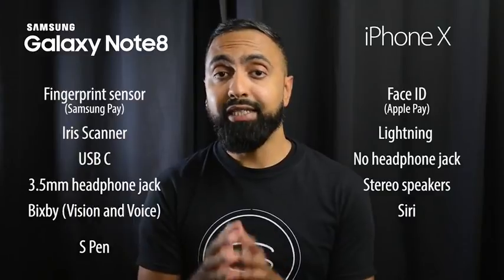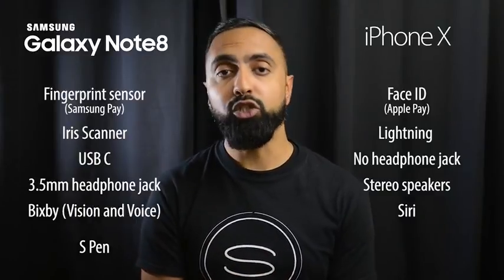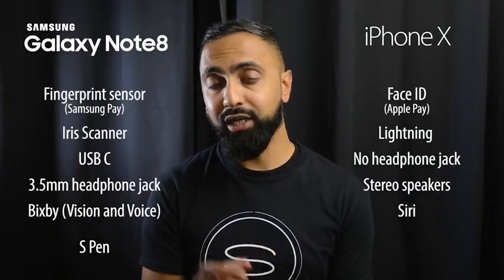Now, the iPhone 10 still has stereo speakers as well, which is great. So one on the earpiece and one at the bottom.